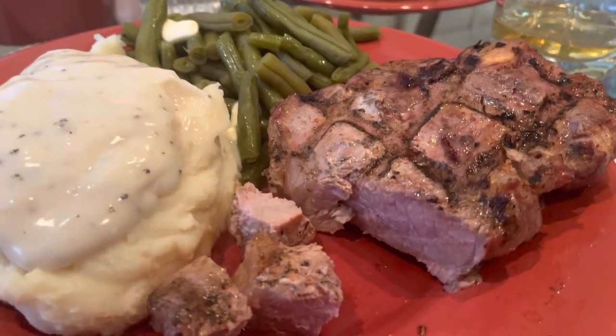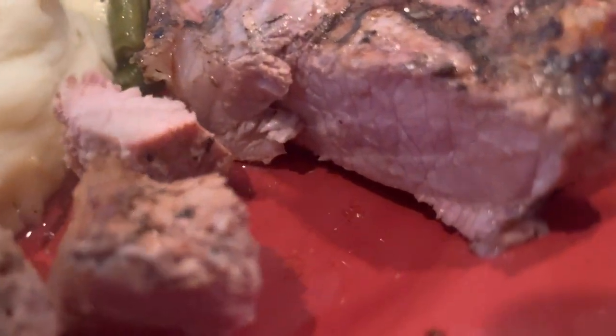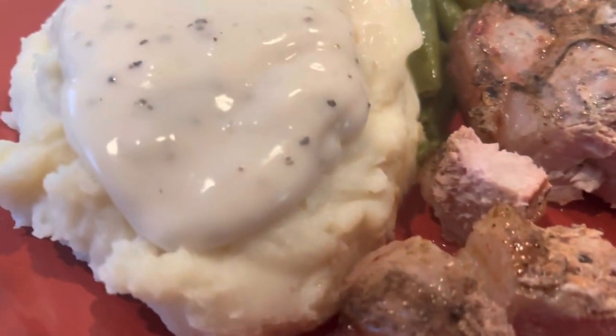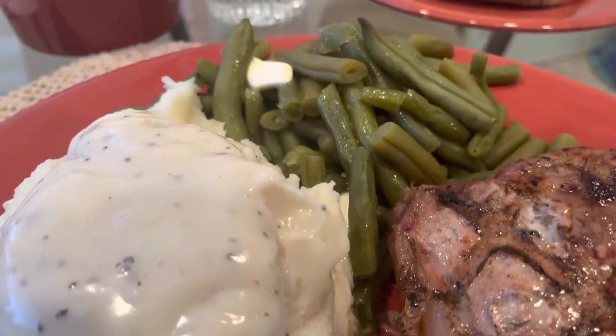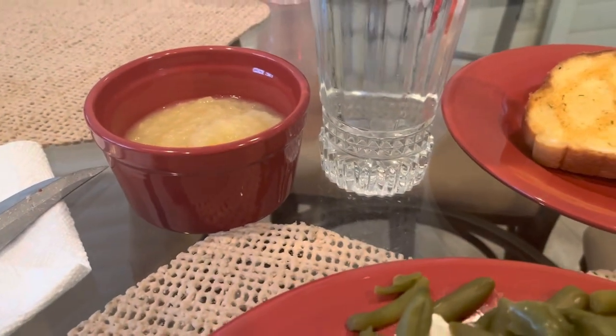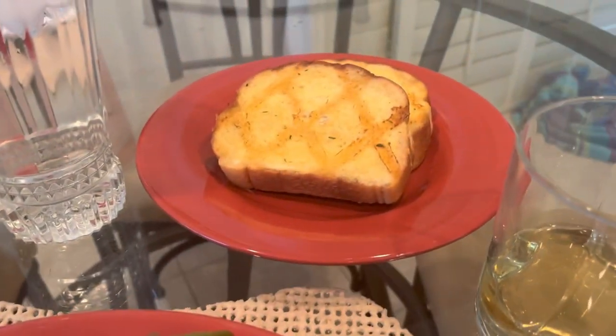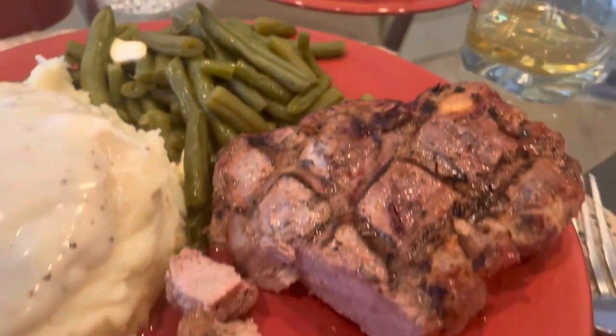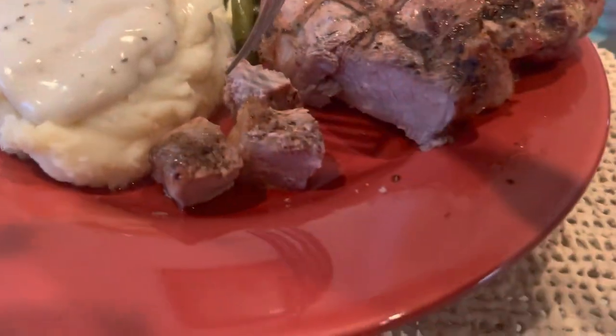Mangalitsa pork chops are on the plate. Oh, look at that. Mashed potatoes with country gravy, some green beans, applesauce, garlic bread, little Glenlivet. And I want to share this first bite with you guys. I'm excited.